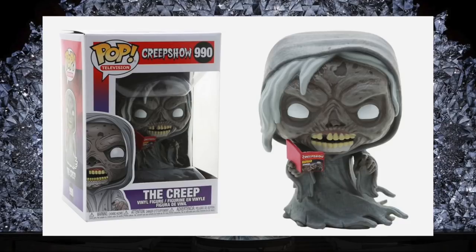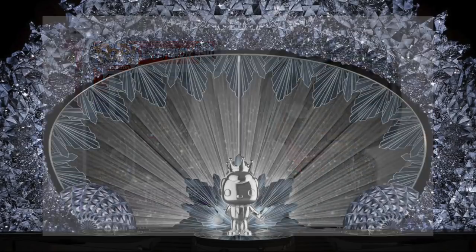I mean, it's got an excellent sculpt, but the paint job on this guy is really good. It's perfectly executed. It's really recognizable out of the box. One of those ones that if you're not even a big fan of Creepshow, I can't imagine it has that many hardcore fans. It's just Creepshow. But this pop is so good, it's worth adding to the collection just because of how well it was made.